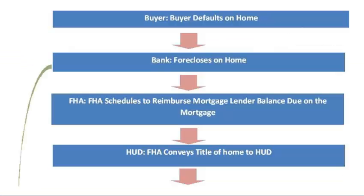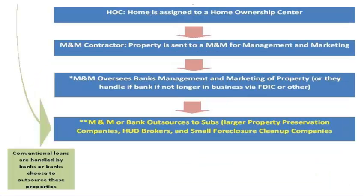When a buyer defaults on a home, the bank forecloses on that home, and then FHA reimburses the mortgage company for the balance due on the mortgage. So FHA basically buys the property. And then HUD, the government agency, works to get that property conveyed into their name. So HUD buys it from FHA, basically the middle person. You can kind of say FHA is a financier of the mortgage for the government, and HUD are the owners of the property. Then the property is assigned to a home ownership center in the area.